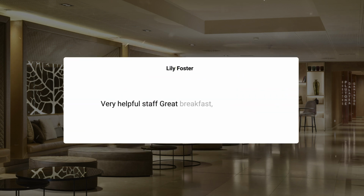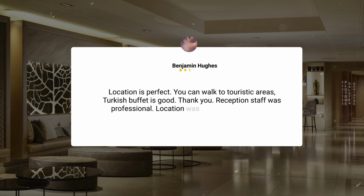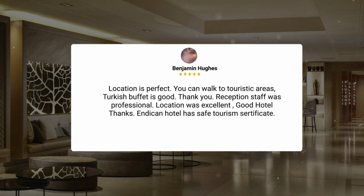Very helpful staff, great breakfast, fruit, eggs, olives, breads, vegetables, tea, coffee. Manager helped me coordinate COVID test, transportation to airport, walking distance to metro, downtown city. Bedroom clean, warm water for shower. Location is perfect. You can walk to touristic areas. Turkish buffet is good. Thank you. Reception staff was professional. Location was excellent. Good hotel. Thanks. Endicon Hotel has safe tourism certificate.